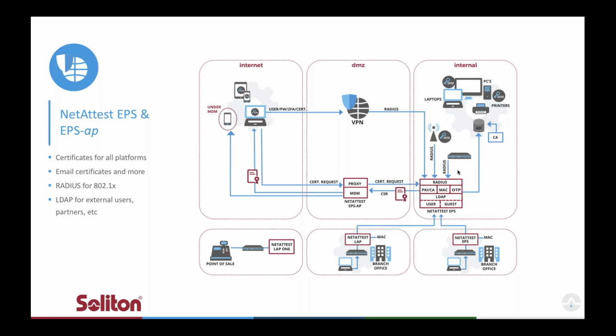Now you can say that this is maybe somewhat the same as what you're already doing with AD, but the big difference here is that we also have a proxy component that goes into your DMZ, and that allows you to enroll external devices without them having to be physically present on your internal network. You can actually enroll external devices. Now, of course, that's also possible today if you're using an MDM product of some sort, but that means you have to implement MDM and everything that goes along with that.